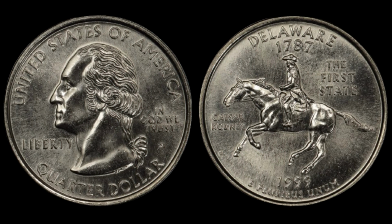Over the years, the Washington quarter underwent several design changes. From the classic bust of Washington to the introduction of the iconic eagle reverse in 1932, each design reflects the artistic and historical evolution of the United States. Collectors often find these variations intriguing, making them sought-after pieces in the numismatic community.